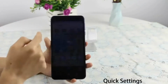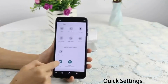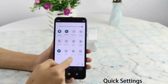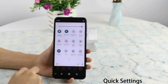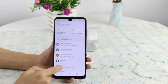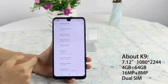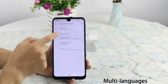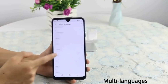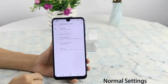The huge display of the OUKITEL K9 4G Phablet is powered by an equally impressive 6000 mAh battery that the company promises will last for 2-3 days of heavy use on a single charge. That's a rather bold promise, but considering that the phone has a low-power Helio and runs Android 9.0 Pie out of the box, with its new adaptive power mode, the OUKITEL K9 is sure to deliver outstanding battery life.